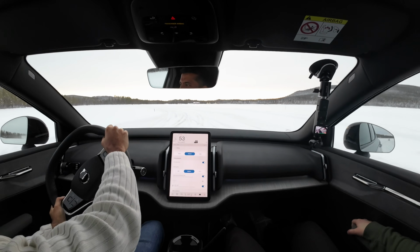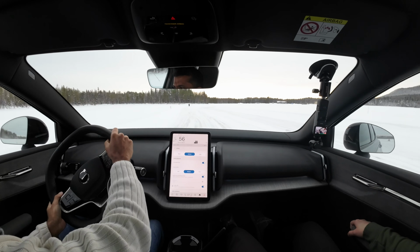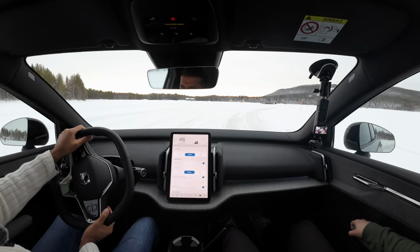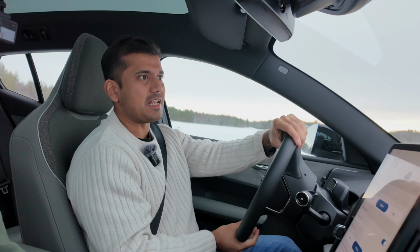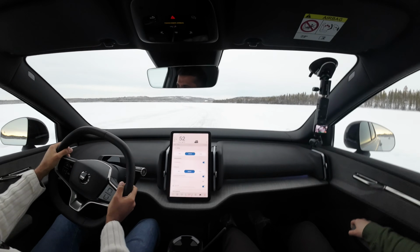Not quite. It is a little bit noisy. You don't have that high level of sound deadening. You don't have that level of acoustic damping. Therefore, I do hear the snow. I do hear the tires. Of course, I'm running on studded tires, so they're inherently loud. But it's probably not the quietest in the segment.